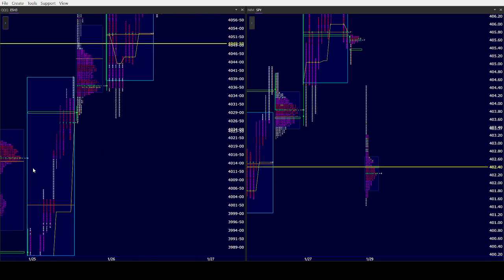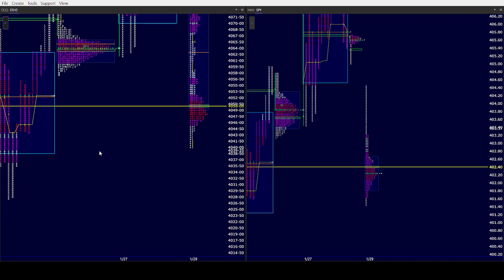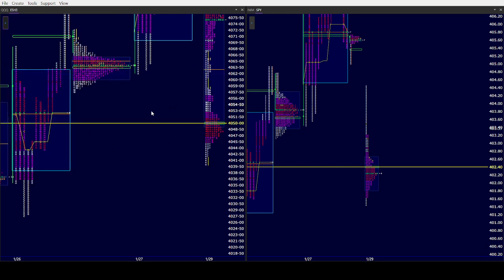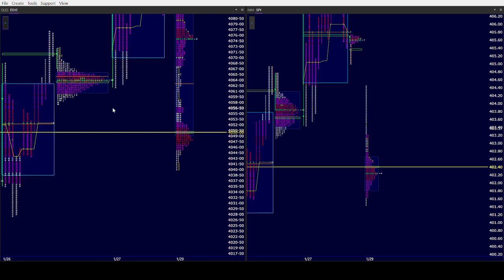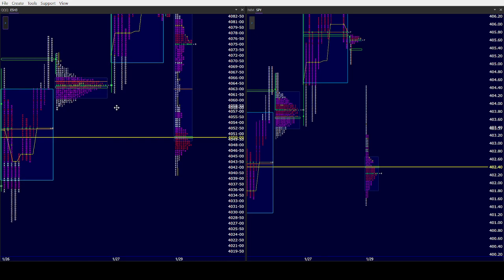If we go into this double distribution day from the 25th. Look where we stopped so far this morning, just below the afternoon pullback from Thursday. Got below it so far initially, but now we've popped up above it. Sellers will have value most likely and possibly indices in their favor this morning.